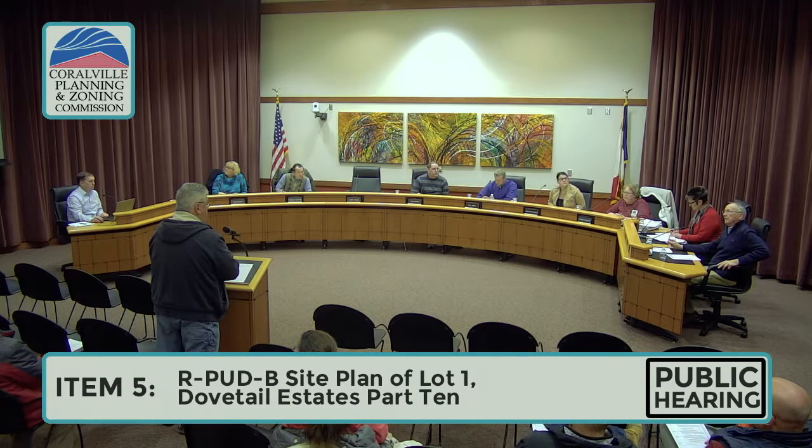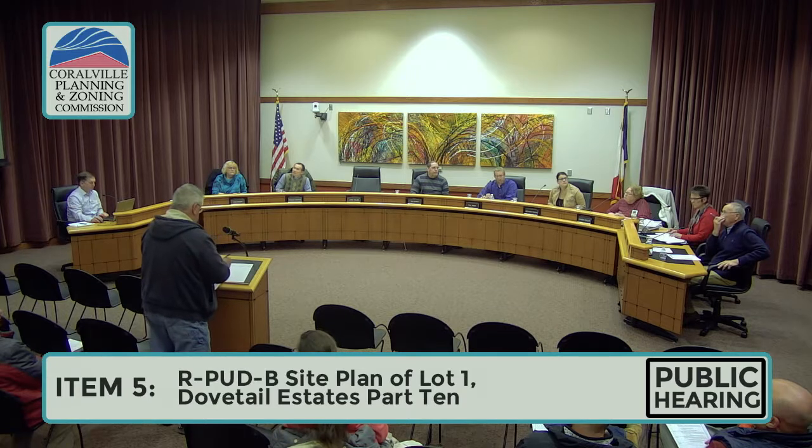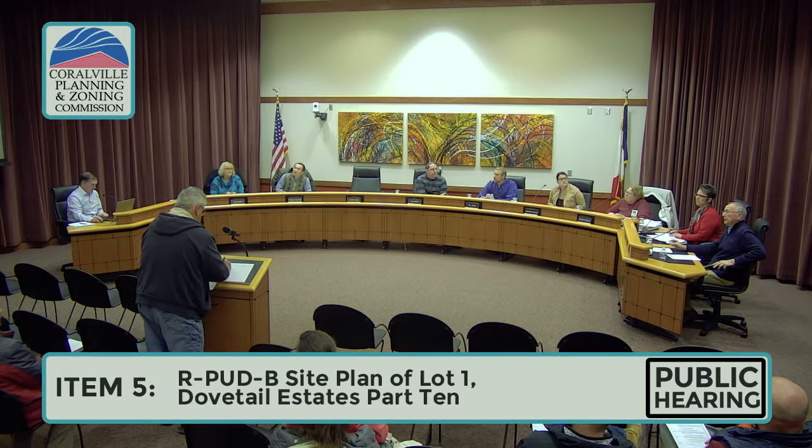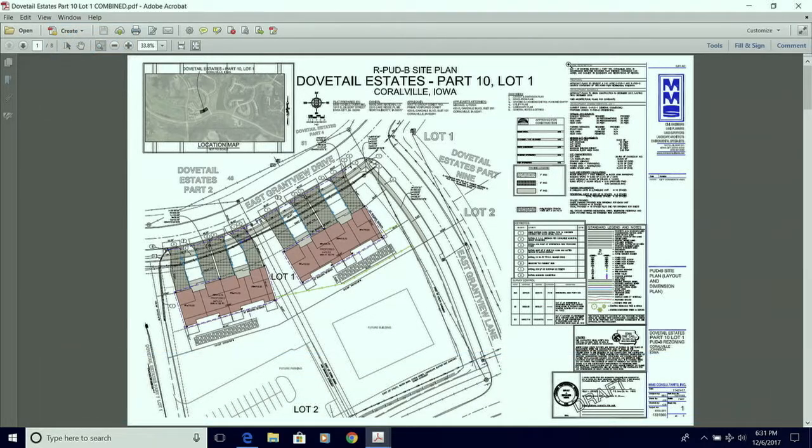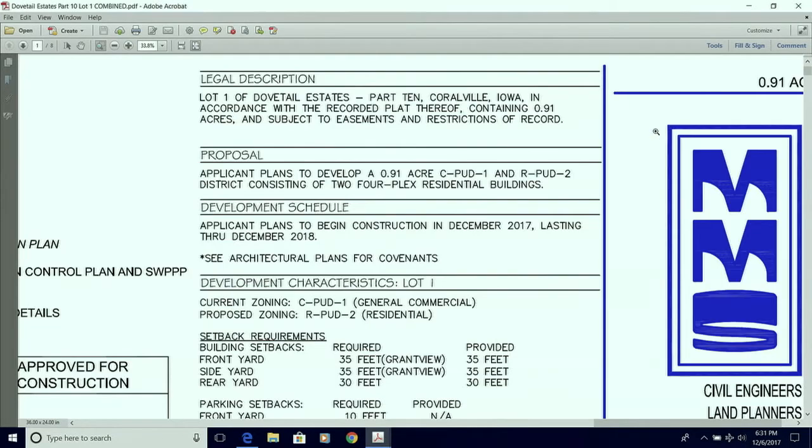That we can answer during the discussion tonight, but yes, as we get into this, there is the layout of what it's going to be. It's 2 fourplex units. I don't know the square footage of the units themselves. I do know they're comparable to the rest of the units in the neighborhood. There is an image of what the units will look like. Do you want to cover that now? Yeah, we can.